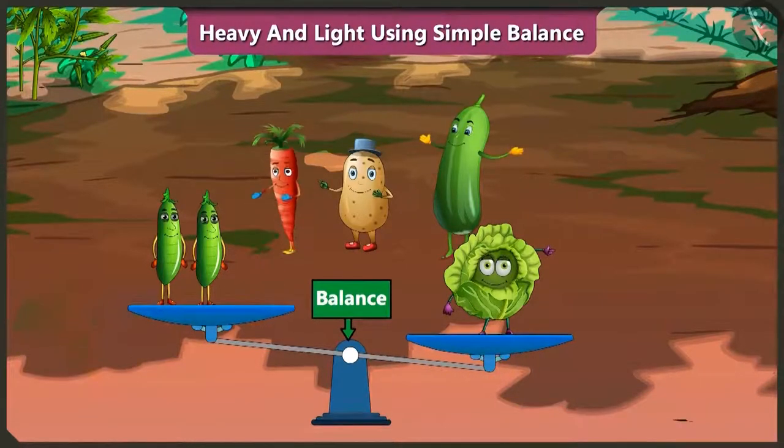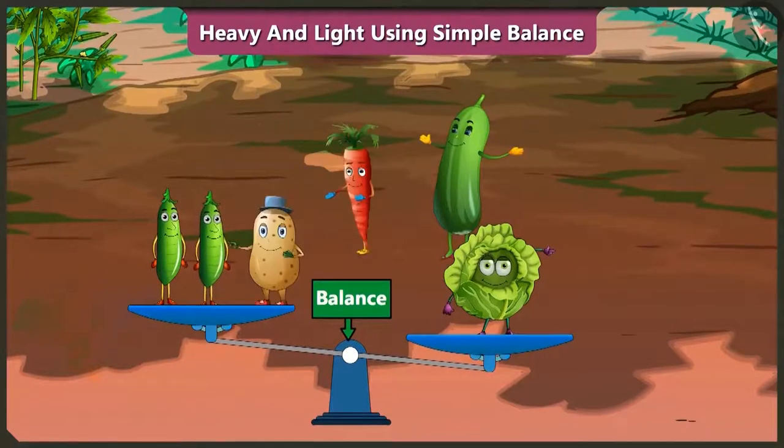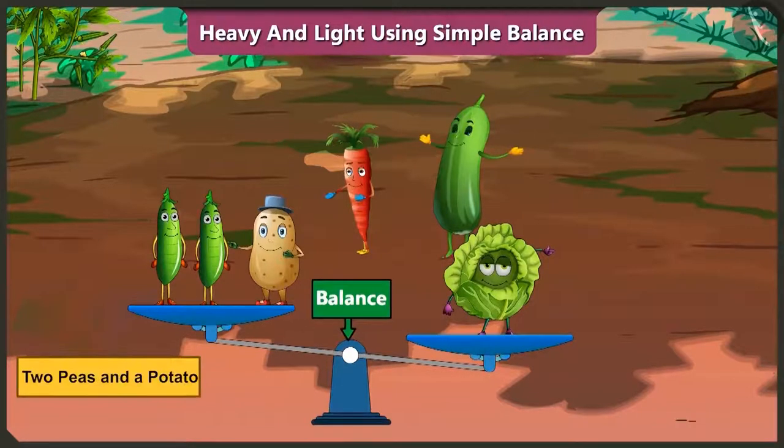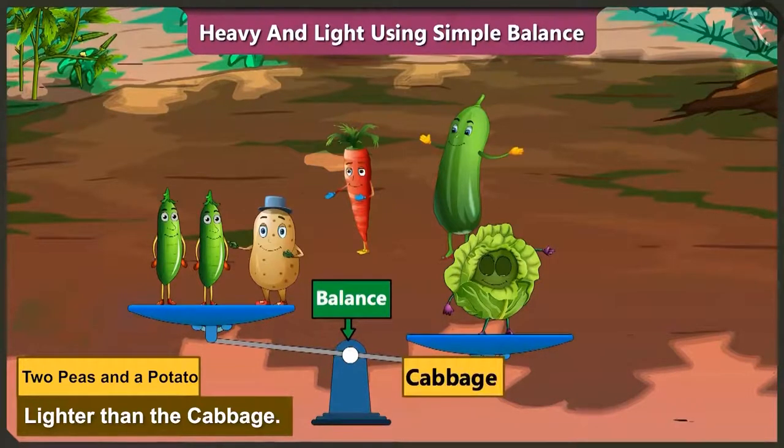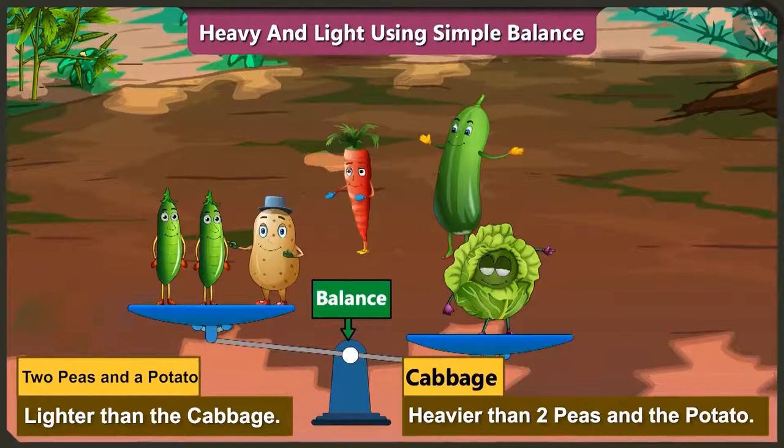Now the carrot climbed down and the potato has climbed the scale along with two peas. Oh, what is this? The cabbage scale is still down. So this means that the two peas and the potato are lighter than the cabbage. Cabbage is heavier than the two peas and the potato.